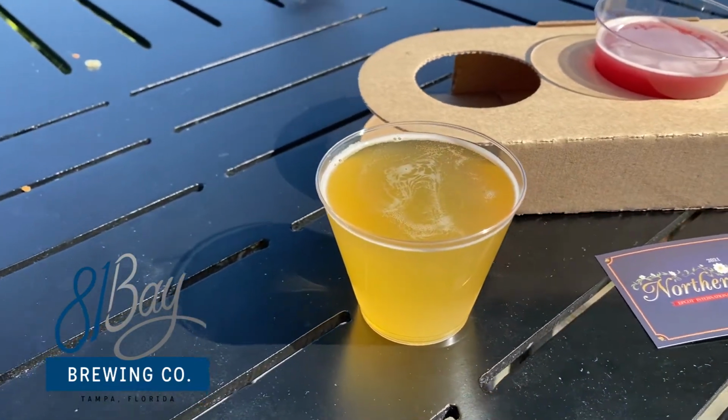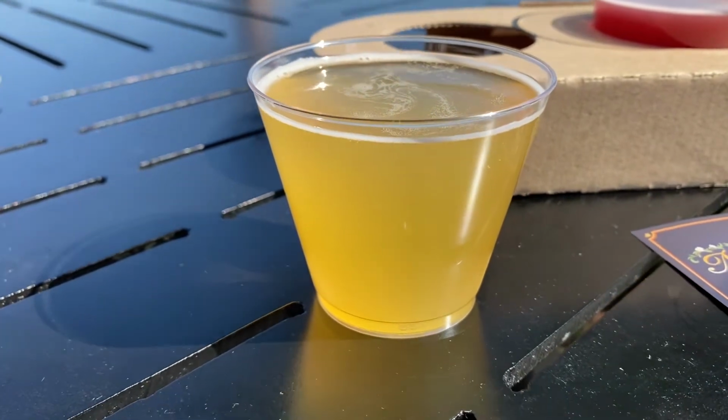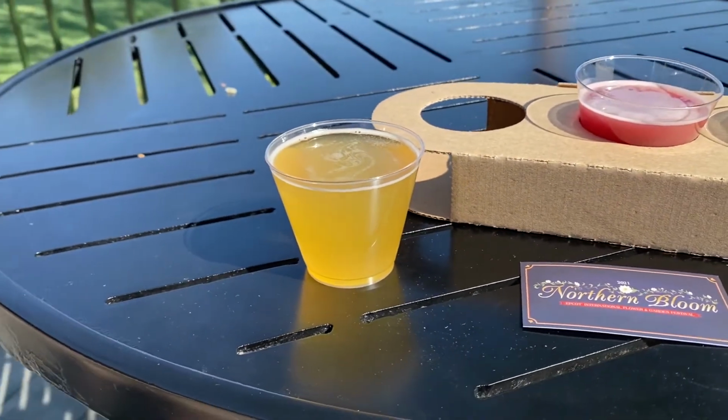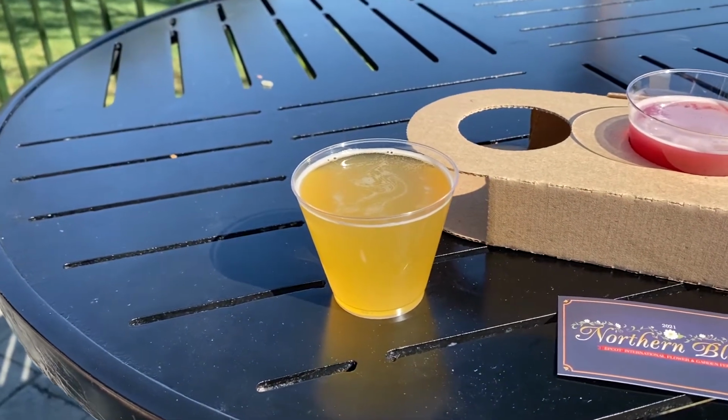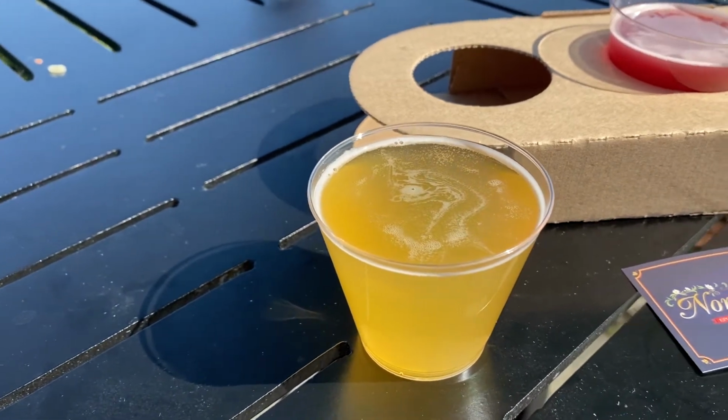This 5.1% ABV beer is cloudy with a pretty cornflower color. The apricot comes on strong and fast with just a hint of the maple sweetness. The biggest tasting note I had on this one was the pronounced woodsy aftertaste that lingered well after sipping.